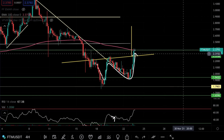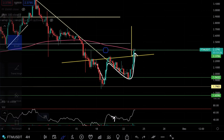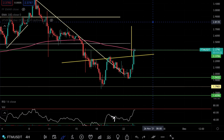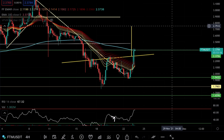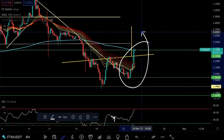Don't be surprised if we have a little bit of a cooling off, maybe even on the hourly instead of the 4-hourly, a correction down, and then we can head higher. You can see my price target just on this technical move is sitting at $2.75. If I bring out the EMA ribbon, you can see this beautiful move today has flipped us back bullish, and that 4-hourly candle close has flipped us back bullish on the 4-hourly chart.